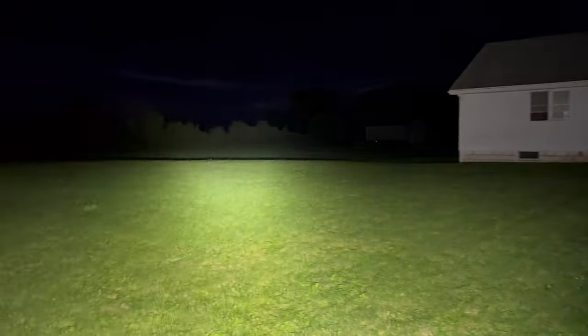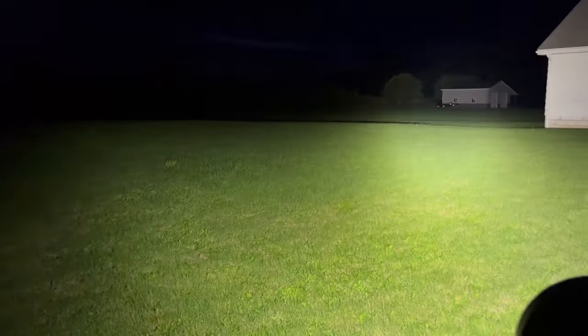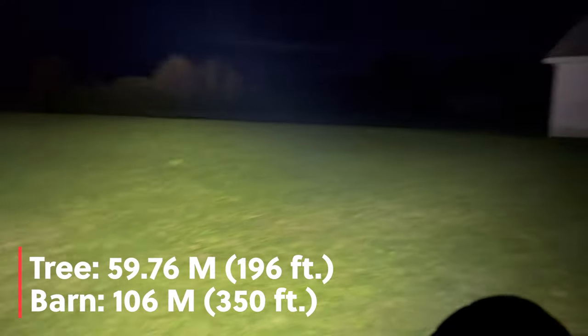All right, let's go to middle low. It's a fairly wide beam. You can see there is a hot spot there, but the outer perimeter is very wide. It's not very well defined. You see there is a little bit of fall off there. It's not super crispy, but gives you a nice idea of this beam profile. Let's go to middle one right there. All right. And I'll put up the distance between me and that tree, me and that barn here.